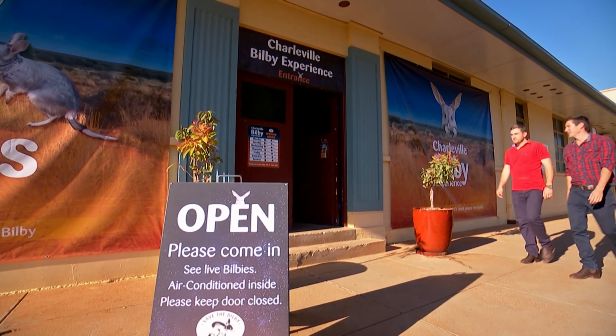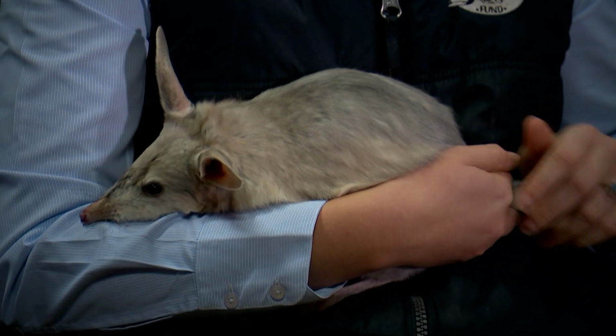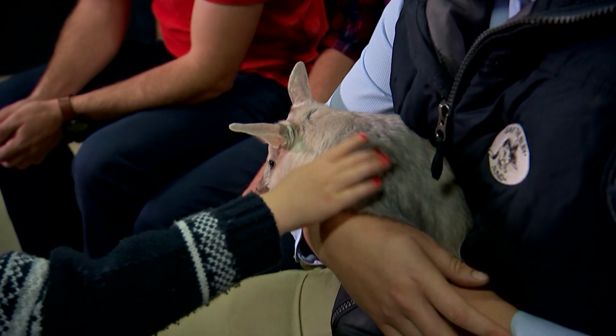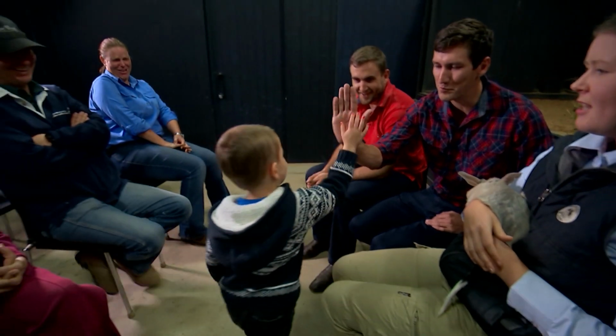The sun isn't the only star worth observing in Charleville. Say g'day to Sarah, one of the town's adorable bilbies. I think she likes you. Yes, she does. I love bilbies. Yeah. High five for bilbies.